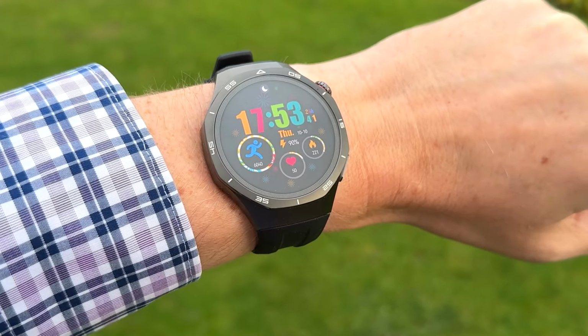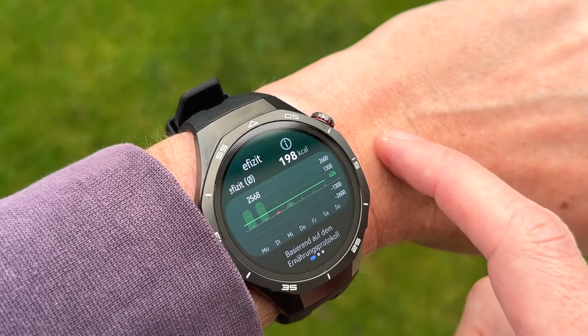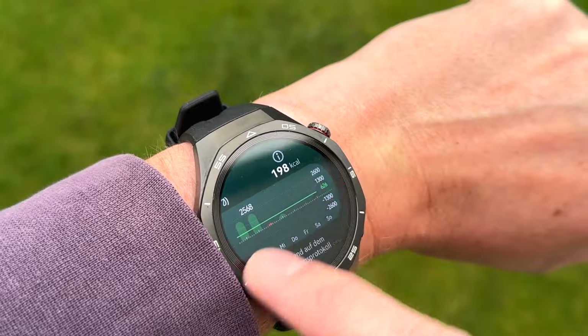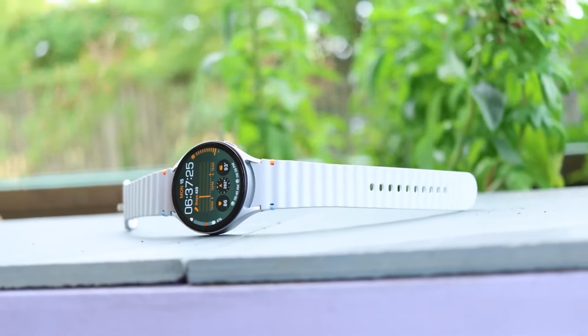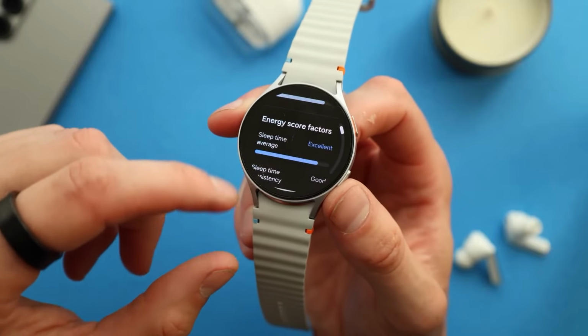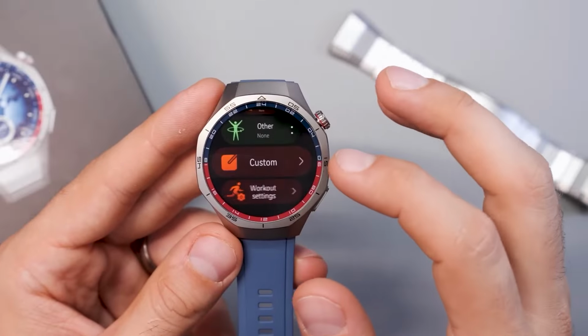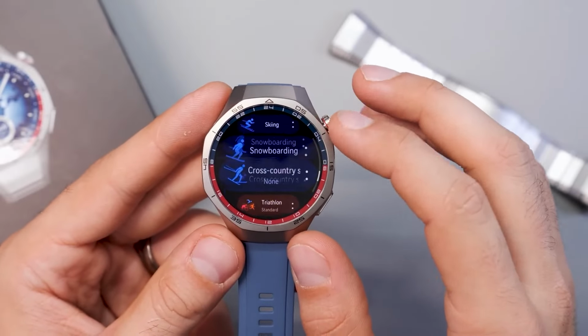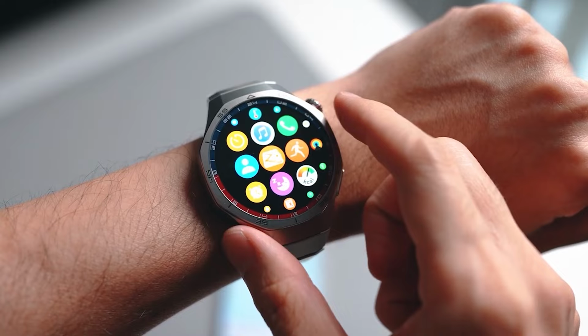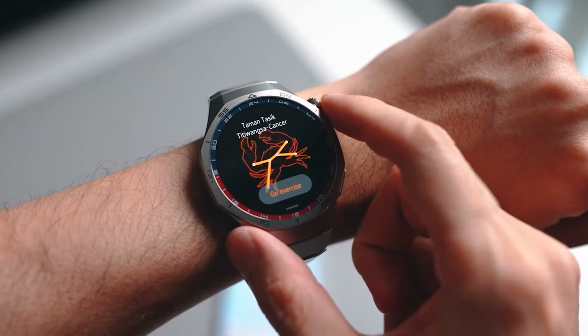Both watches excel in their own ways. The GT5 Pro pushes boundaries with its premium build and advanced sports tracking, while the Galaxy Watch 7 delivers a more rounded smartwatch experience. The choice really comes down to your priorities. Battery life versus smart features, specialized sports tracking versus general fitness monitoring. It's not just about what the watches can do, it's about what you need from them.